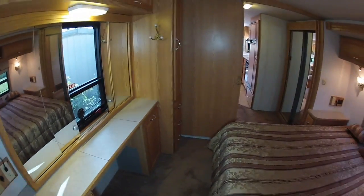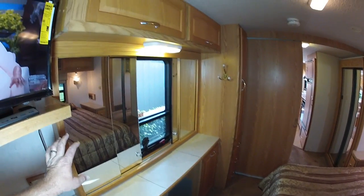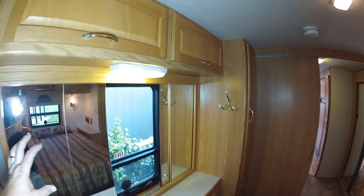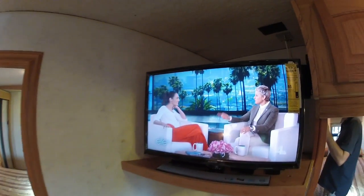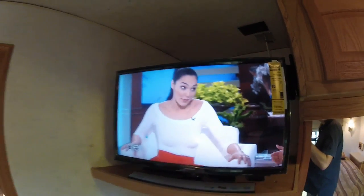It has a lot of storage, but it's got a lot of open space on this floor plan. This is a really nice floor plan. And again, you've got the flat screen TV. This is an HD TV, brand new television.